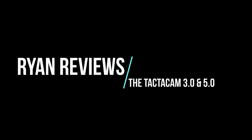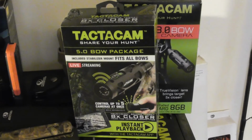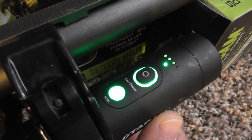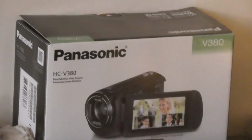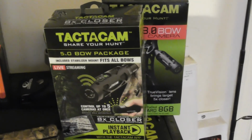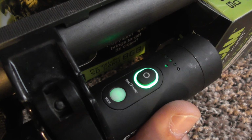Without a doubt, the most user-friendly camera on the market is the Tactacam. By simply hitting the on button, the camera records everything you aim it at, which is extremely convenient if you are without a camera setup, getting ready to set your camera up, or maybe you're still climbing a tree. The most convenient thing about this camera? One click and your shot is recorded.